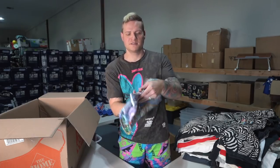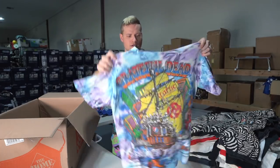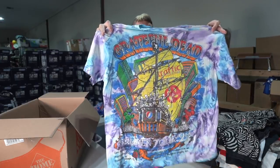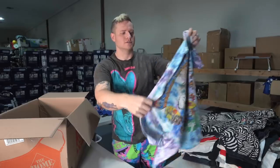A Grateful Dead shirt. We've had this one before. Whoa. Oh, we've never had this back graphic though. I don't remember seeing that. I only had the front graphic. It's a summer tour '94 shirt, but I've had this shirt with a different back graphic. This one has the Ship of Fools back graphic, which is pretty cool.